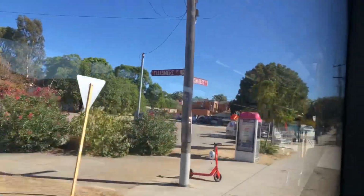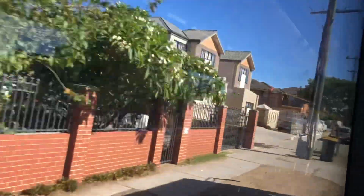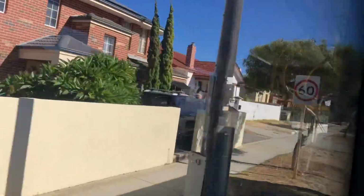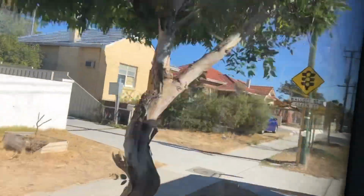And 46, yes, 46, another dumb thing, from Bayswater Station to Embleton, which is a suburb literally just where the 48 will pass by, close by.